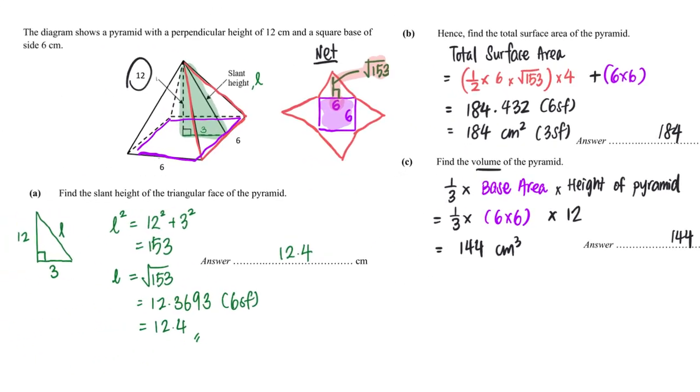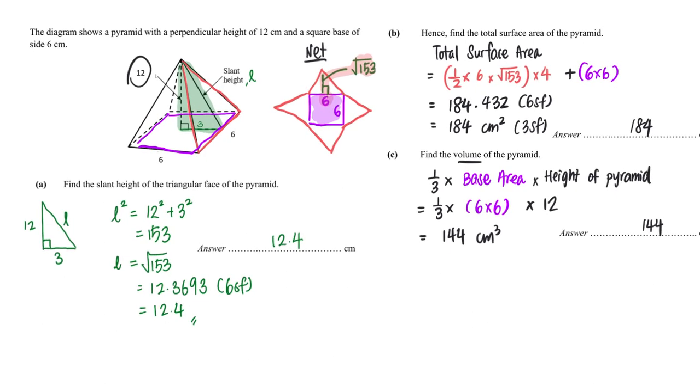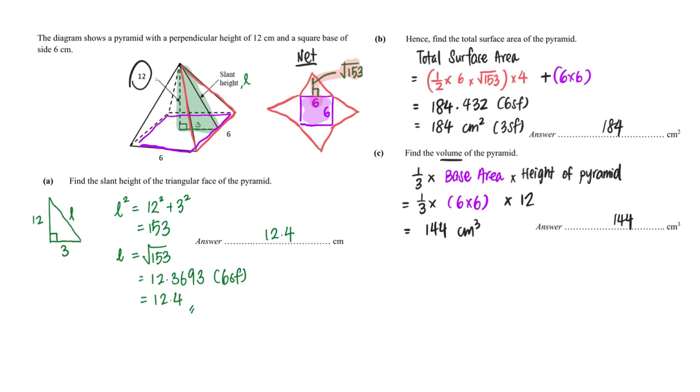And we have come to the end of this solution for this problem. And let's move on to the next question.